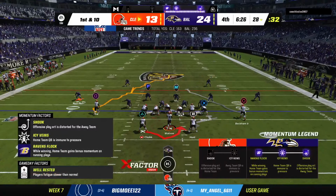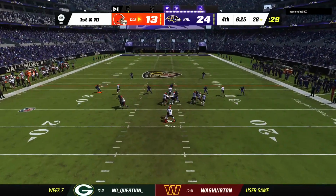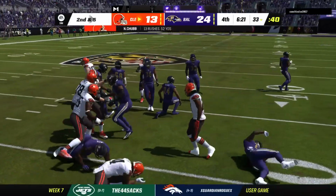The Browns drive about to get started. And the script really is flipped for them. The momentum on the other sideline, and now they have to try and battle back from a 2-score deficit.